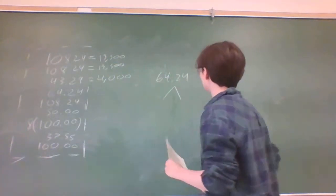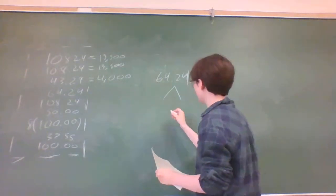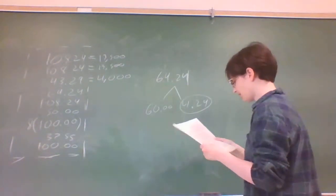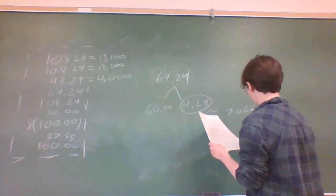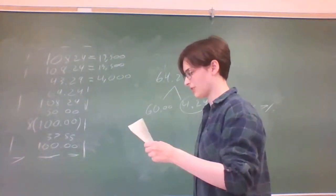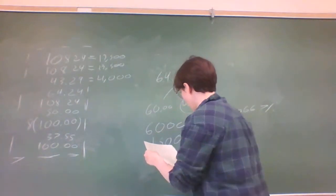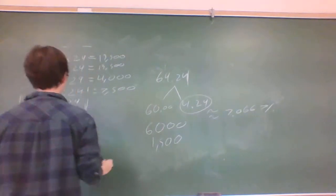now let's look at $64.24, not 29 cents. So we can split this up into 60 and $4.24. This we're going to assume has our sales tax, which is the equivalent of 7.0667% sales tax, which just leaves 60. And we know that one of our packages is 6,000 V-Bucks and a bonus of 1,500. So that is 7,500 V-Bucks.